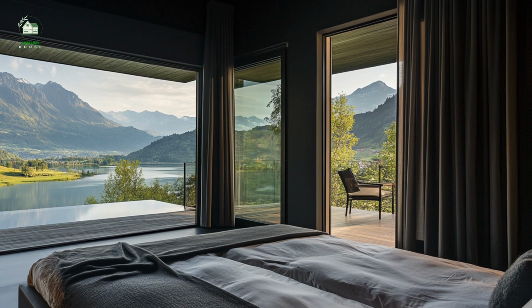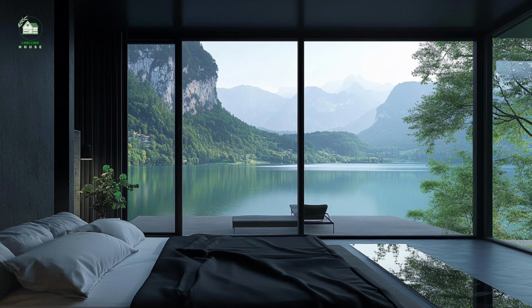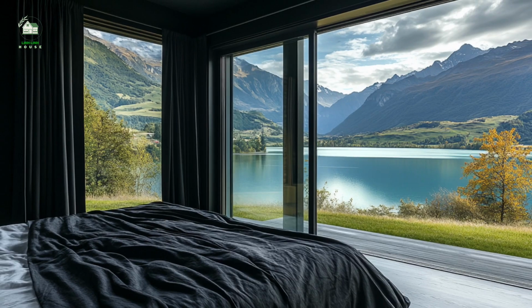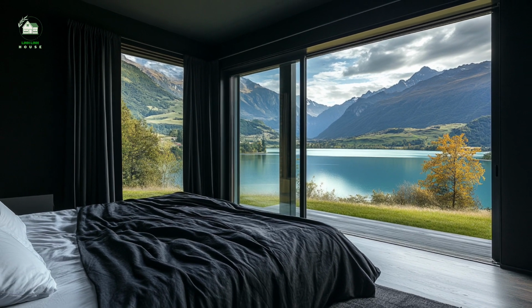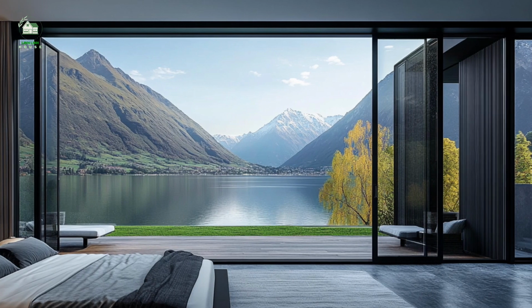Functionality. Natural light. The glass walls allow for maximum natural light, creating a bright and airy interior. Indoor-outdoor living. The design encourages a strong connection with nature and promotes a healthy lifestyle. Privacy. The dark exterior can provide a sense of privacy and seclusion.